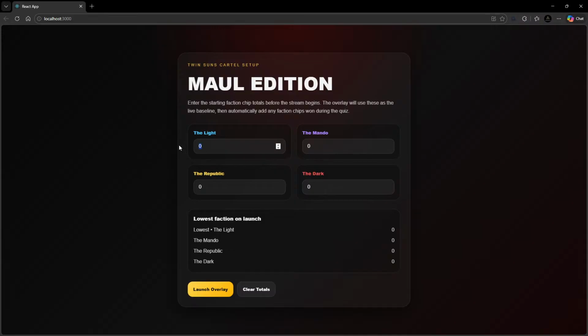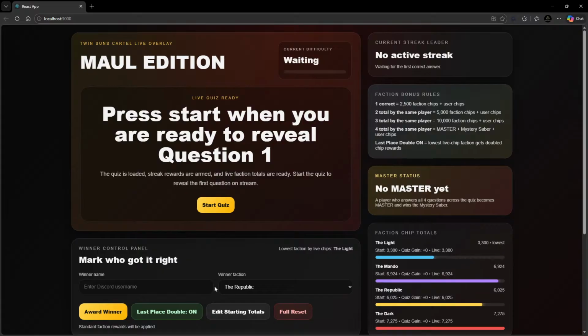So the Light currently has 3,300 chips. The Mandos currently have 6,924 chips. The Republic has 6,025 chips, and the Dark has 7,275 chips. So our current leaders are the Dark. The lowest faction on the launch of this quiz is the Light. That is interesting because I'll get to it.